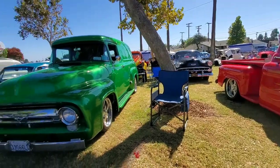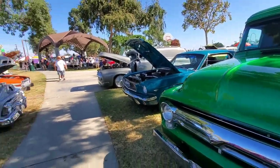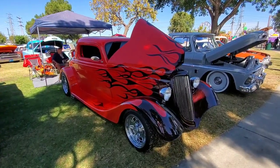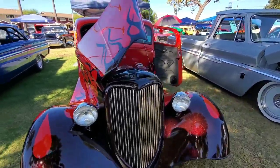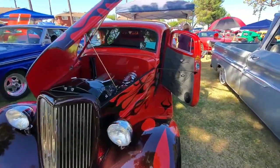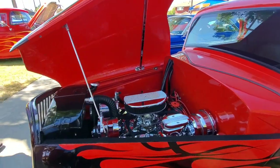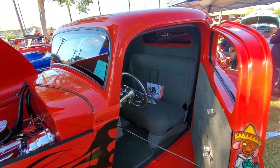Sounds like it could. Look at that, huh? Another nice panel. Whoa. Let's not forget this. Look at that, huh? Three window coupe. It's a 34, 35. Look at that. Beautiful paint. Huh? Motor just nestled right in there. Look at that. It's Joe's and it's a 34. Beautiful.